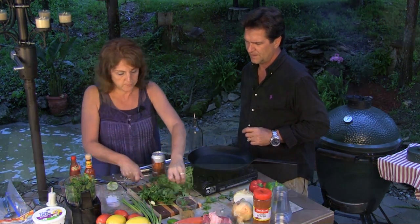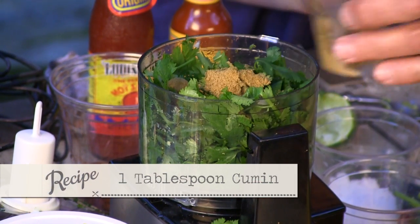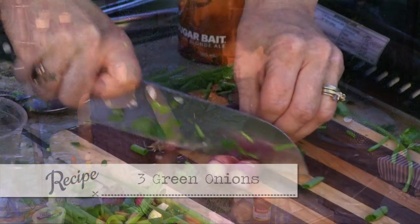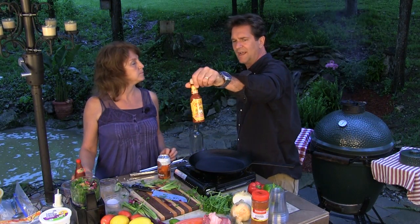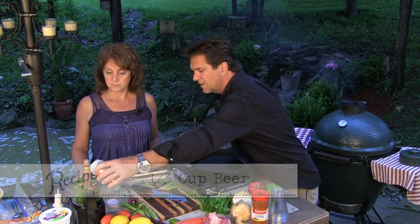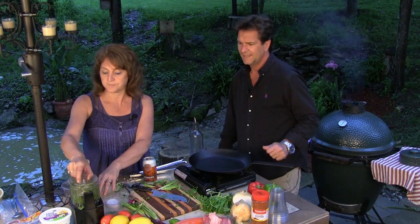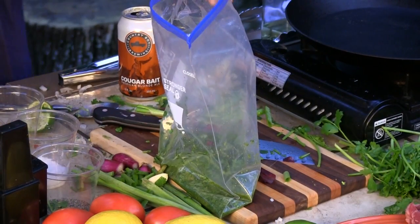You like that too, don't you? I do. We're going to put some cumin in here. And if I had to guess, it's probably about a tablespoon of that. A little bit of salt. A few fresh green onions, I guess you could call them. How about some hot sauce? Here's something I discovered a while back. One of my favorite hot sauces of all time. We're going to put a little tad of that in there. And this just happens to be cougar bait. I want to put some of that in here. That is our marinade. Very simple, isn't it? Yeah. Nothing to it. Let's put that in our gallon bag.